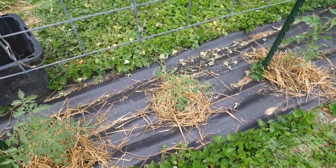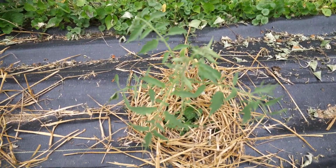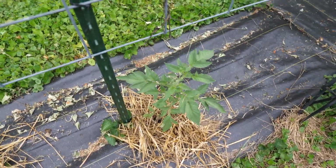This one is the Cream Sausage, and this one is like the worst looking plant out here, honestly, but it does look a lot better. And then we have the Triple Crop, which is just an old favorite, red tomato.